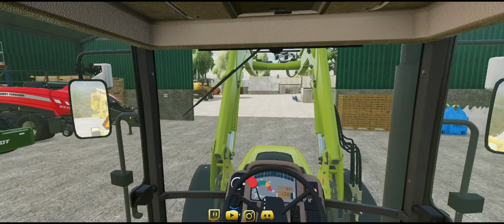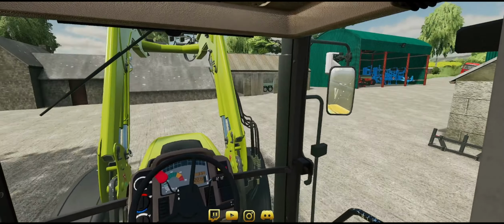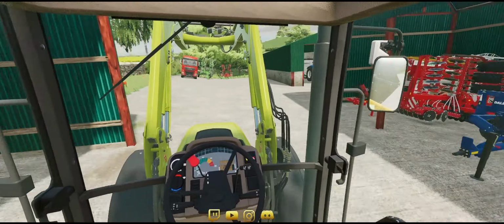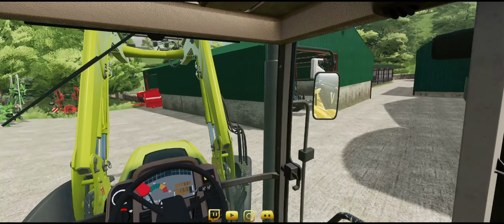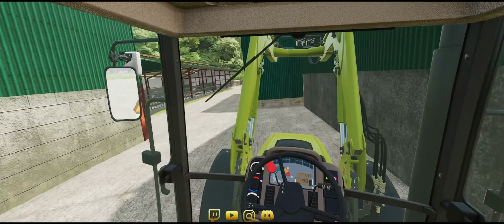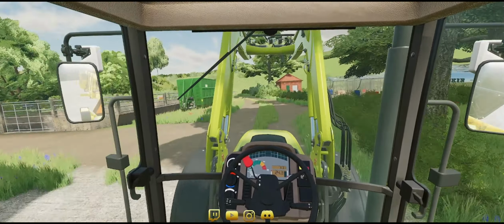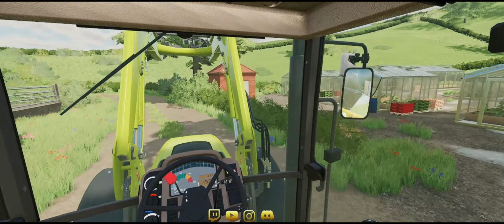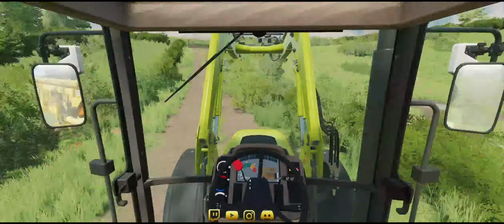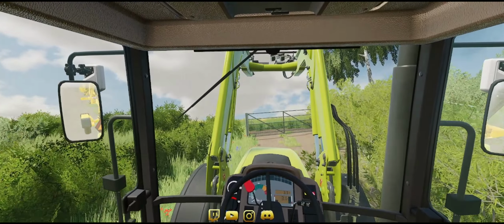Hopefully I can get this up a rather steep hill. The other gate to this field. Got some crates to shift out of the greenhouses. Do that. There you go, guys. All the calves have gone. I'm going to let that grow a bit and bring the main herd back a little bit.